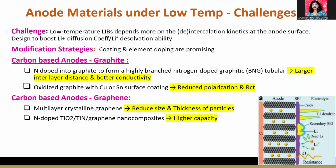Then graphene anode is another carbon-based anode which is being studied. In the case of graphene, modifications include multi-layer crystalline structures to minimize particle thickness and nitrogen-doped titanium dioxide, titanium nitride, graphene nanocomposite, which has been shown to enhance capacity due to the combined effect of the individual components.